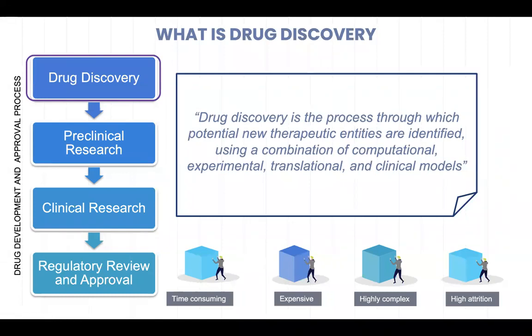So what is drug discovery, right? When you are looking at the drug development and approval process, in the diagram on your left, we'll find that it starts with the early drug discovery stage. Now, this is a process through which new potential therapeutic entities, new drug components or compounds, are identified using a combination of computational, translational, and clinical models. The compounds identified in the early drug discovery stage are refined and extensively tested in a laboratory setup and in animal or alternative models when it comes to preclinical research. The sole aim here is to provide sufficient proof of safety and efficacy before the compound is tested on human beings in the next stage, that of clinical research.